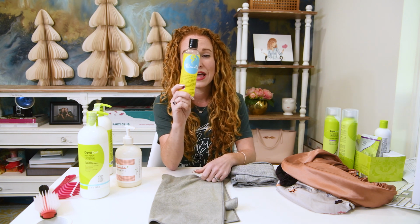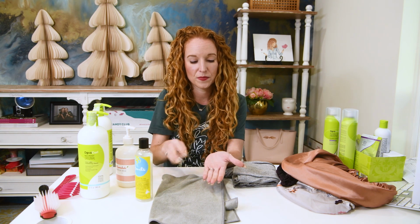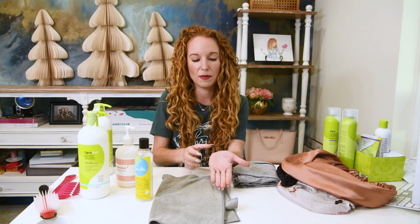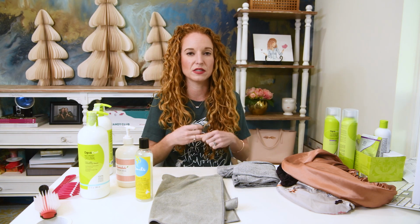I'm down for it. I put quite a bit of this. I would say the entire center of my palm. Not my whole palm, but definitely the wider center. And I put it throughout my hair. If I've been swimming or doing anything that's been extra harsh on my hair, I put a little bit more.